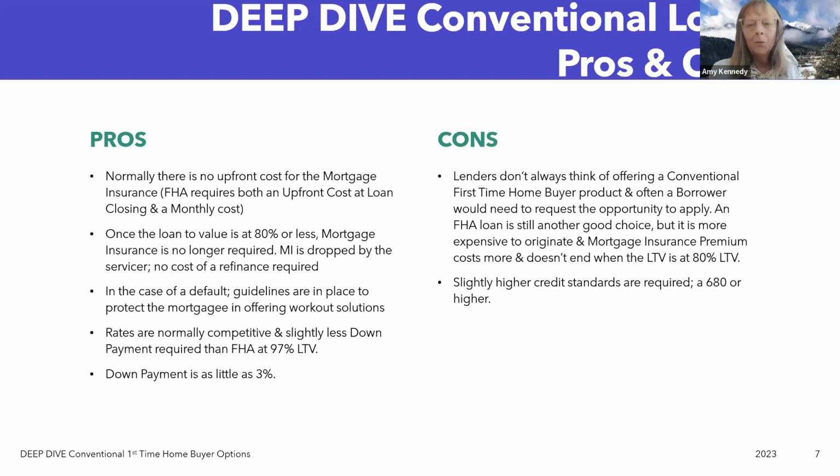And I say run because everyone uses what's called the desktop underwriter or the loan prospector, which is the automated system of either of those conventional lenders. They actually use those machines as well for FHA, but ask for a conventional loan. It's 3% down. There's no upfront mortgage insurance.